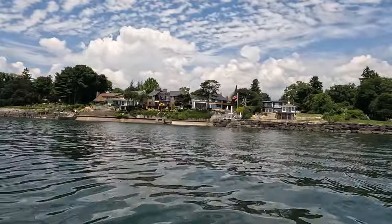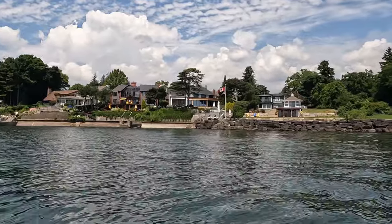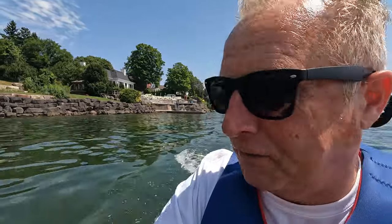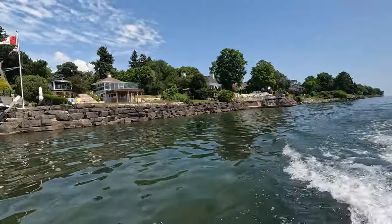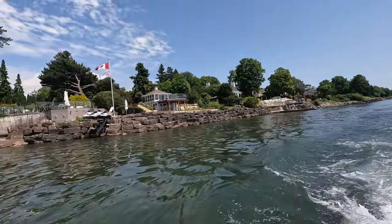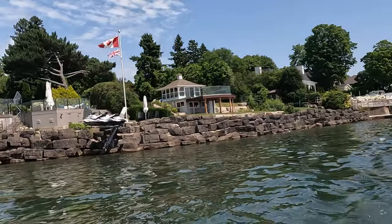But check this out. Now that's a nice little pad, eh? And the water's about 4 feet here. 3.5, 4 feet. Oh, the Yamahas? Yeah, the Yamahas.